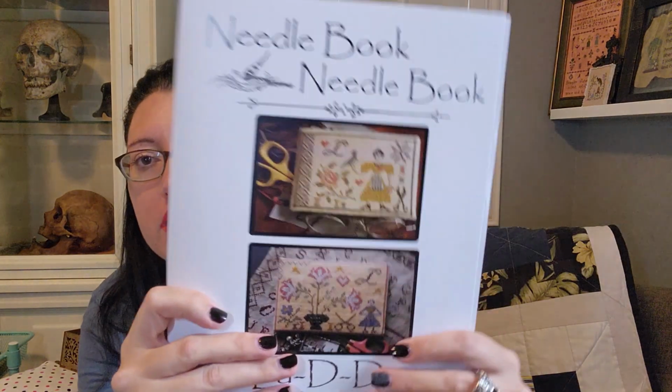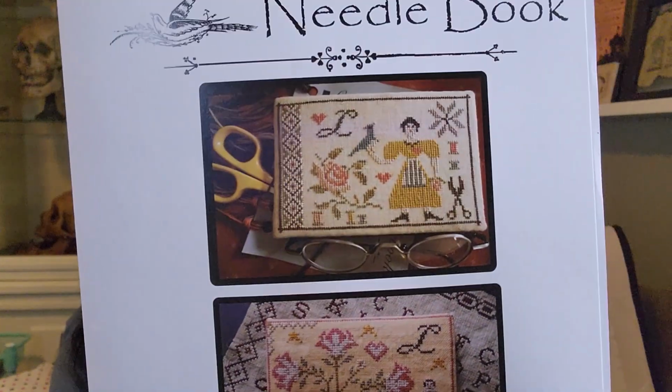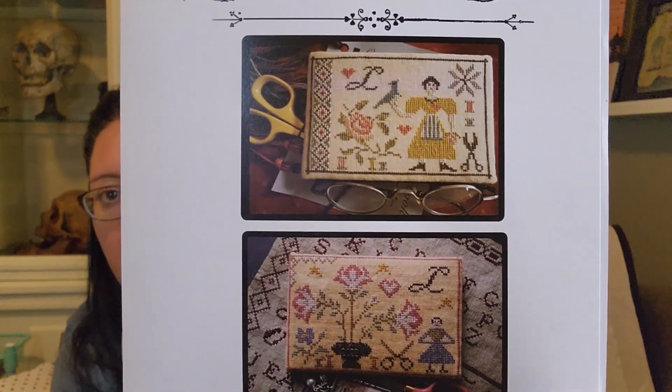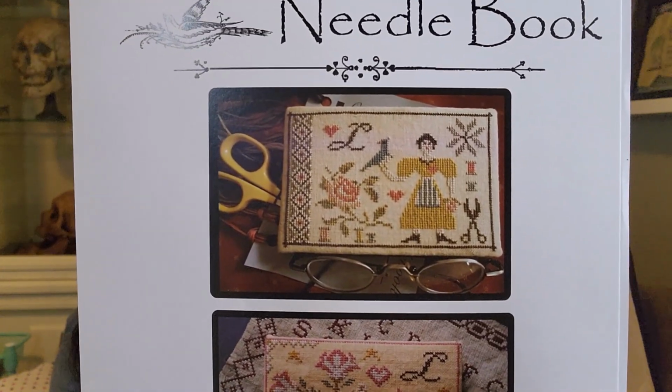And then also got Needlebook. So you get both of these designs in this chart, in this pamphlet. I love, oh God, I don't know which one I like more. I'm not sure, maybe this top one.